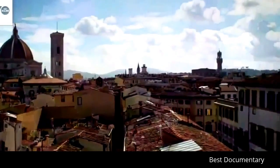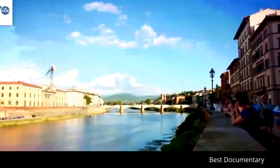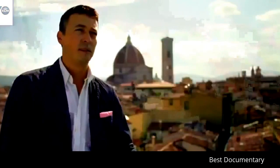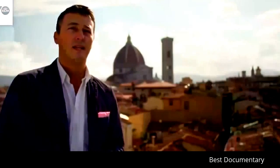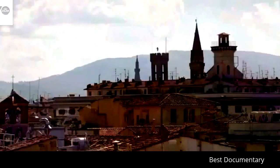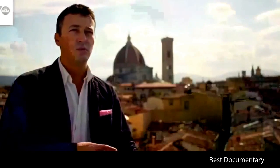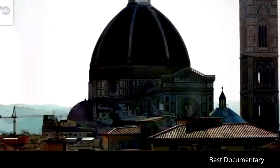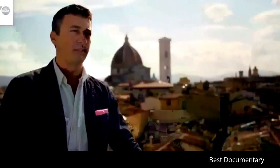Florence was born all around its river, the river Arno. Florence got an enormous growth around two main activities, wool and banks. This allowed it, in the 13th century, to start its growth, and a lot of the Duomo started to be built in that time, and other very important buildings started at that time.